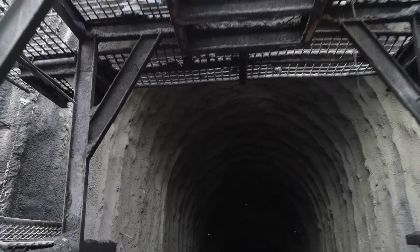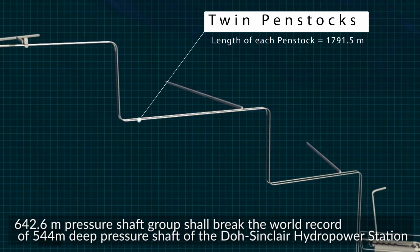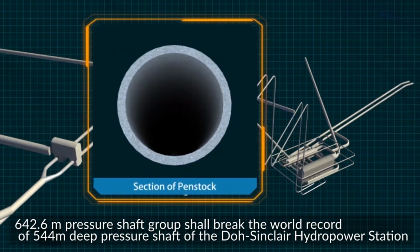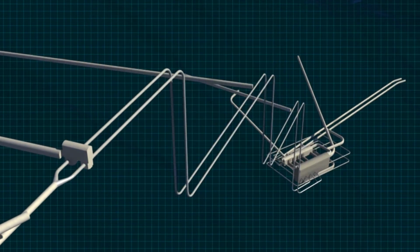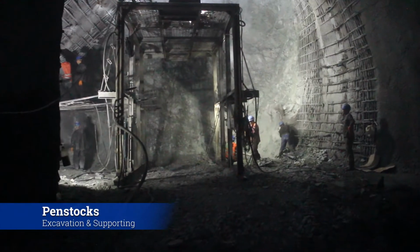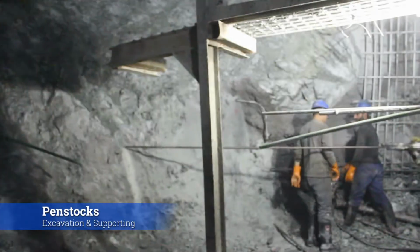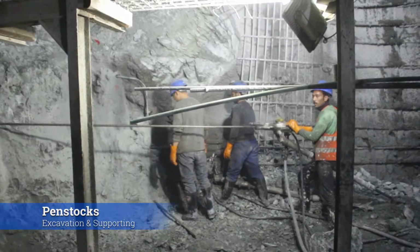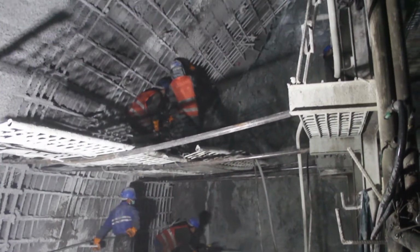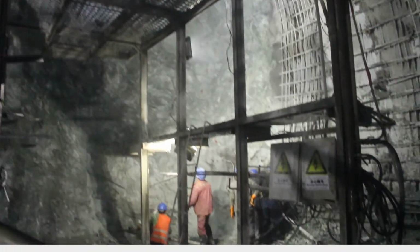The pressure shaft group is located between the valve chamber for the inlet valve and the underground powerhouse cavern. The twin Penstocks group consists of 6 pressure shafts and 8 horizontal pressure tunnels. The Penstocks are accessed by 3 adits. The 4 pressure tunnel section contains pressure bifurcated pipe sections. The pressure shaft has a circular section. The twin Penstocks pass through 2 large faults, F18 and F25-1.